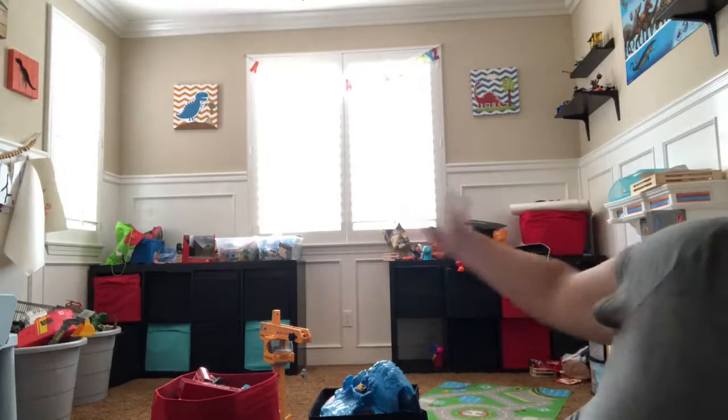So here is the before. You can see all of this here. I have bins, I have broken bins, I have just toys everywhere. There's stuff in all of these bins. I'm going to organize them, get rid of the stuff that I don't need, and then yeah, so keep watching.